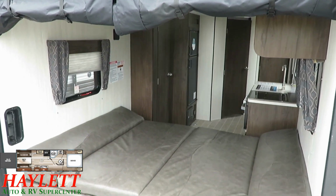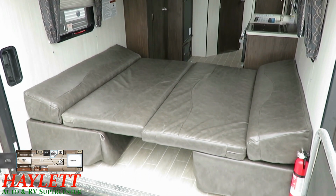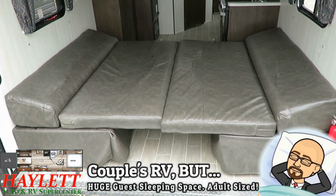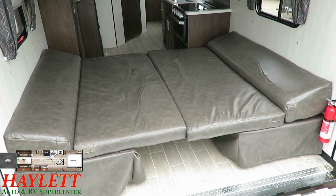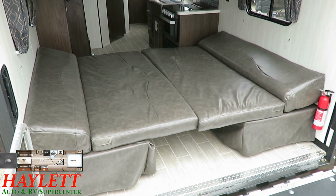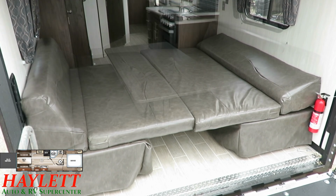Now, what's kind of cool here is this extra large, 8-foot wide, 6 adult seating dinette in the back. You can convert this thing into a number of different configurations. Like I said, if you don't plan on even hauling toys, this RV is going to work really well for you. And one of the things that it offers is a great 2 adult-sized guest sleeping area.